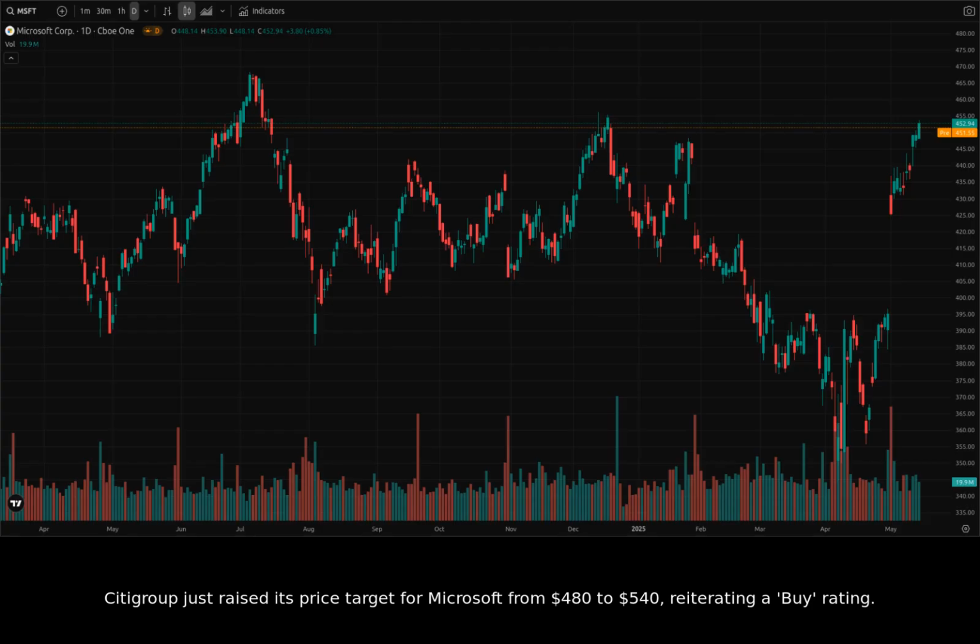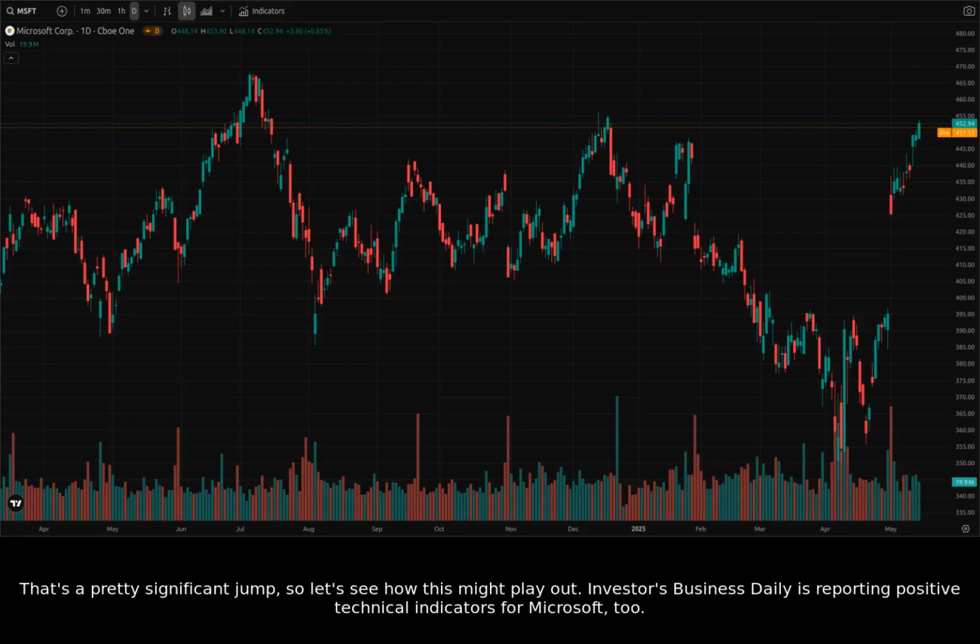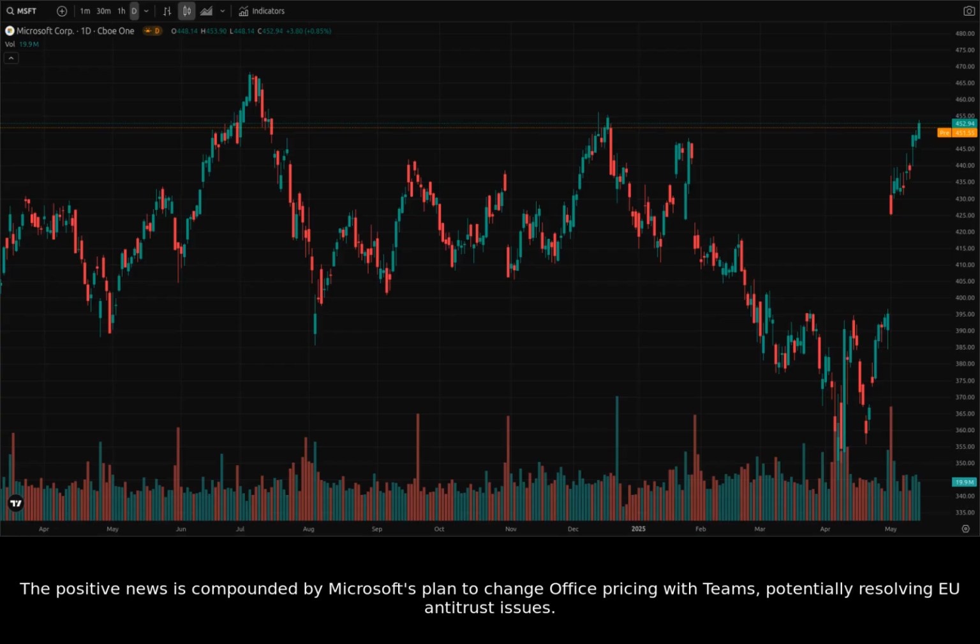Citigroup just raised its price target for Microsoft from $480 to $540, reiterating a buy rating. That's a pretty significant jump, so let's see how this might play out. Investors Business Daily is reporting positive technical indicators for Microsoft too. The positive news is compounded by Microsoft's plan to change Office pricing with Teams, potentially resolving EU antitrust issues.